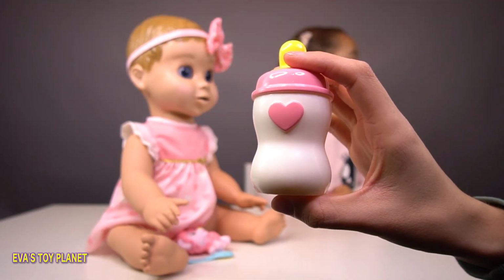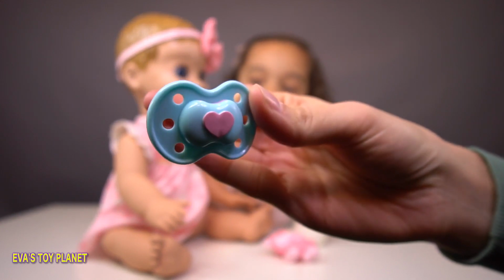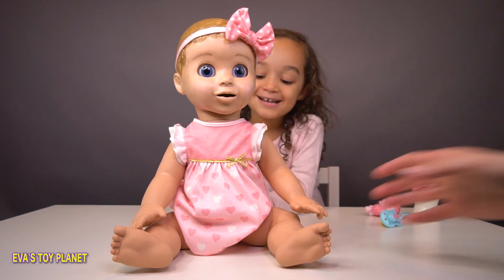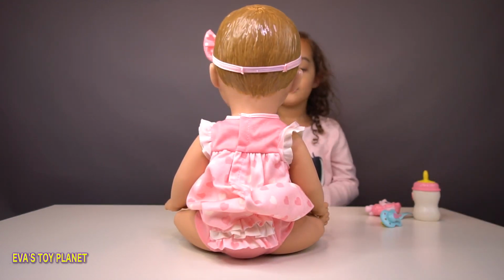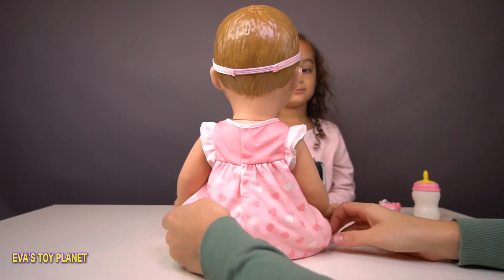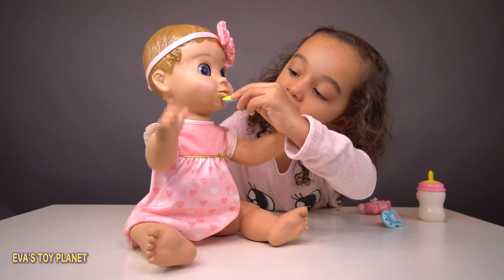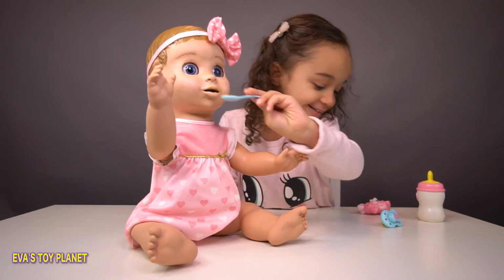Right, guys, so we've got a bottle. We've got this cute little lammy toy. We've got Luvabella's dummy. And we've got Luvabella's spoon. Eva! Yeah? Do you know what time it is? To turn Luvabella on. So we're going to turn her around. Which button is it for her to go on? It is this one on the back. She's so cute. You're going to try and feed her. Oh, she was hungry, wasn't she?